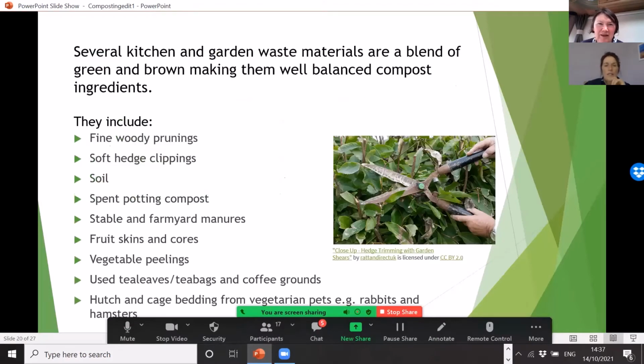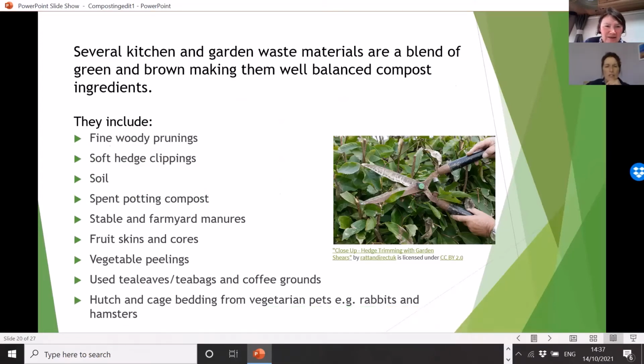Kitchen and garden waste materials are a blend of the green and brown. What this slide is demonstrating is that there are some things out there that fall into the green category and the brown category, so they are sort of neutral. So just put them in as a bit of both if you feel like it.